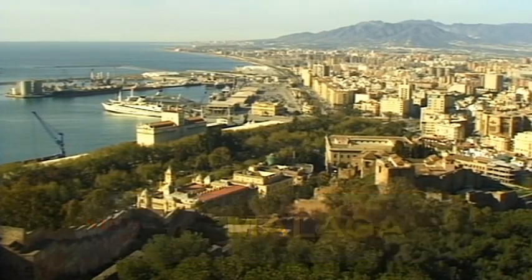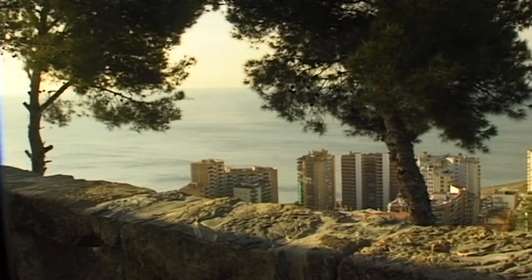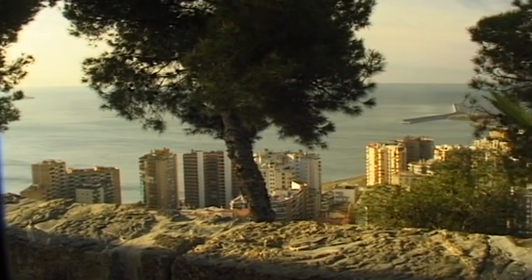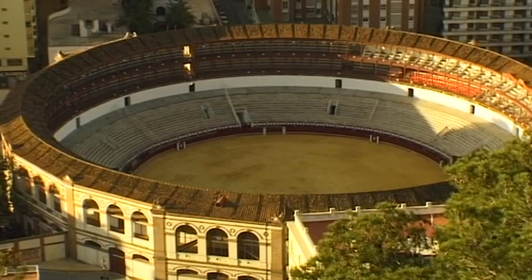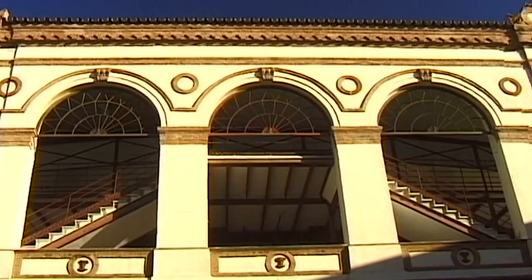Since Phoenician times, Malaga was a busy trading port that was defended by the Castillo de Gibralfaro that is located on the summit of a mountain. The large bay, with its protective mountain range in the north, enjoys a mild climate throughout the entire year. It provides a fine perspective of the monumental dimensions of the bullfight arena.